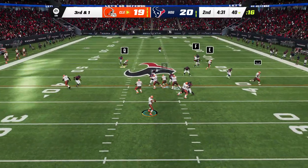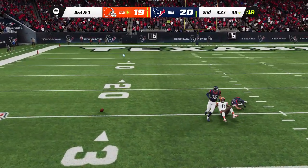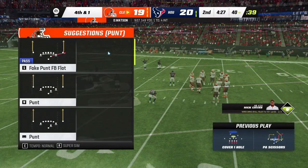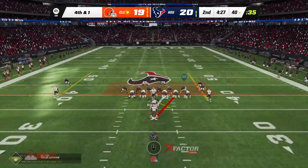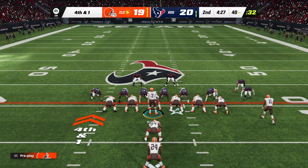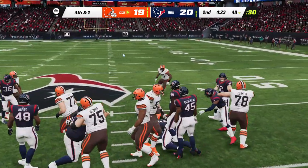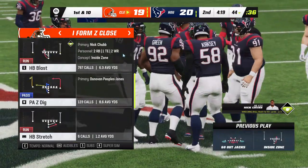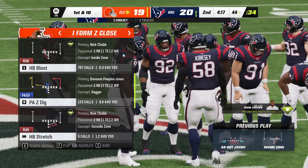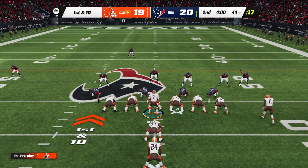Watson off play action. And that is incomplete. From a defensive perspective, they had exactly what you want anytime they want to throw the football. There was pressure on the quarterback. They were getting after him, and they tightened down on the receivers and forced the incompletion. And he's going to have a first down as he's brought down at the 44-yard line. A big roll of the dice on fourth and one, but it pays off. They convert. So a bold call that this drive will forge on.